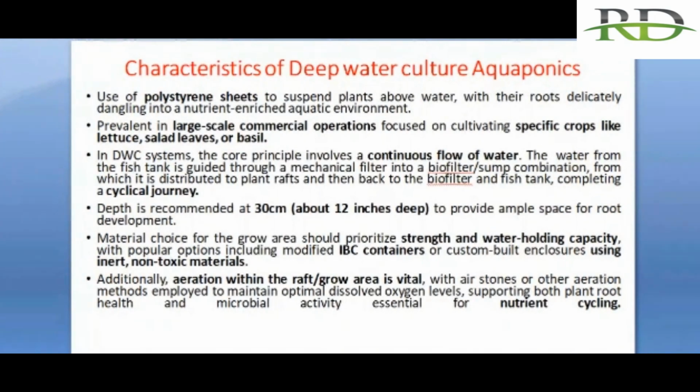Second thing, in that system, we can use some leafy vegetables like lettuce, basil, mint, and so on. The depth recommended for this deep water culture system is about 30 to 40 centimeters, because that much water will be enough for the plant growth. So it's not very deep. Next, it should have good strength and water holding capacity, and nutrient will be recycled by means of a pump.